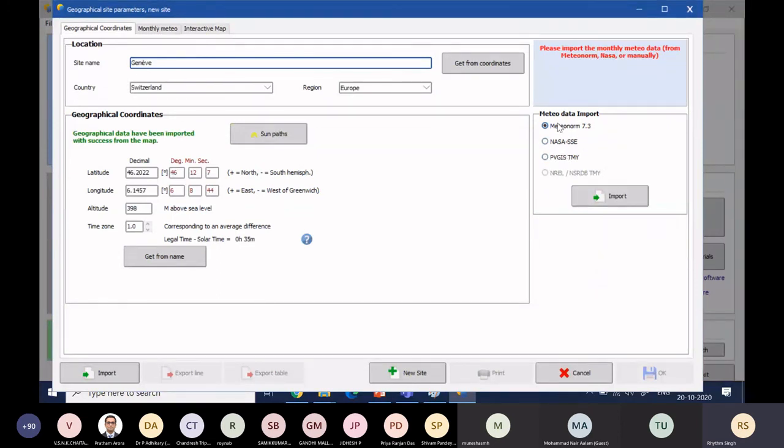Instead of meteonorm, choose PVGIS maybe. NREL will not be highlighted for Europe because NREL is providing public domain data only for US and India. So that's not available. In this case, meteonorm or PVGIS is the option, and the last option is NASA. So you choose another one. For India, you can choose either PVGIS or NREL, and then do the same procedure.